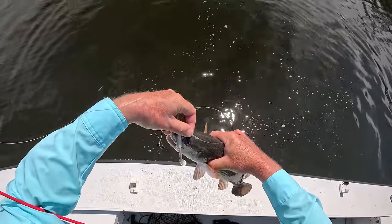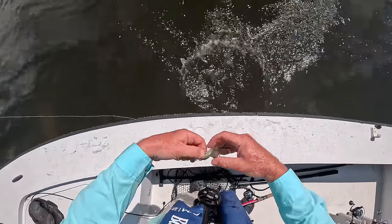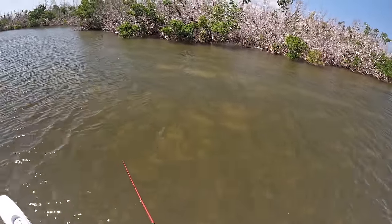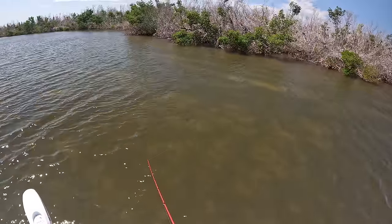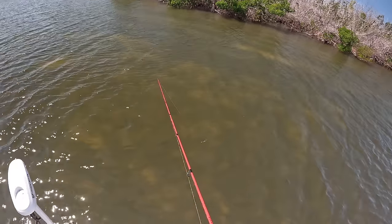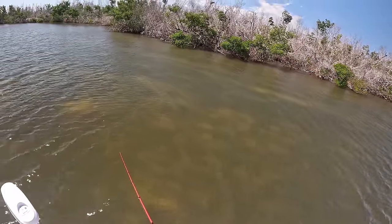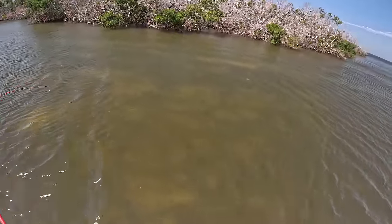I think that's redfish number 9. That's not bad. Deserves a fish. Oh, okay. It was a good cast, way in there.